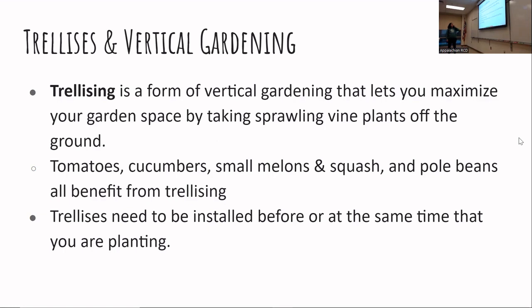Okay, trellising. So again, this is a form of vertical gardening, which is a fancy term that lets you maximize your garden space by taking stuff up off the ground and growing it vertically. It's really good for tomatoes. I like to do it for cucumbers. You can do it with small melons and squash. You don't want to do it with something that's going to be like 15 or 20 pounds, but for the little 3 or 4 pound melons, it's fine.